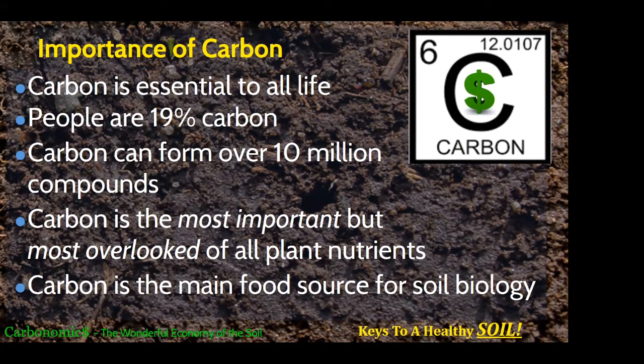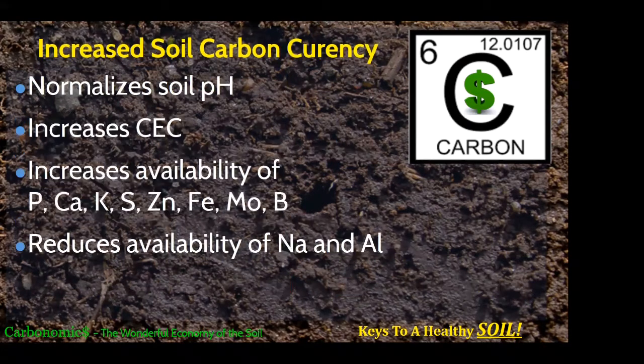But we know that carbon is the number one most needed resource for a plant, mainly because we pull it out of the atmosphere, but we'll show how that's not always enough. And carbon is the main food source for soil biology. So when you start asking yourself the question, how will this affect the biology? Really what you're asking is, do we have enough food out there for all of these organisms that we want living and working for us in our soil?